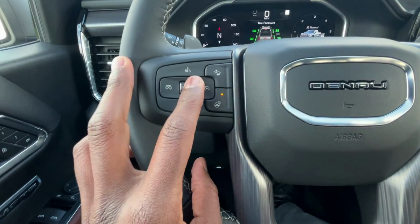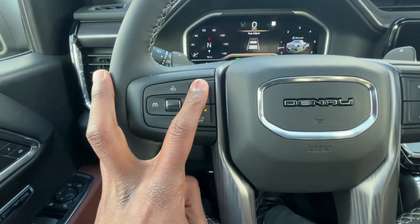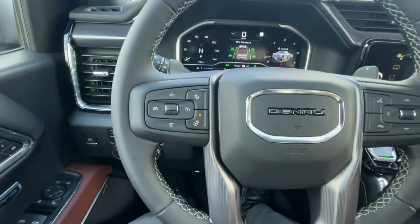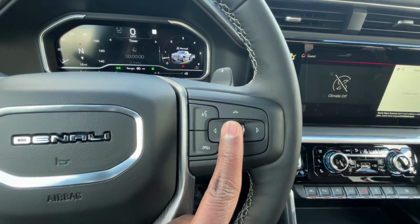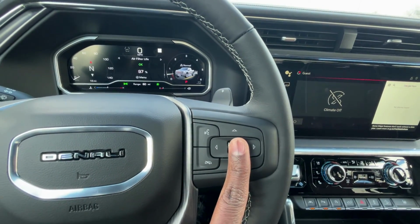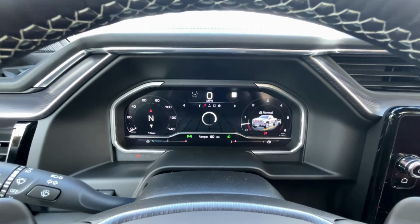Your regular cruise control set, or resume set, toggle up, down. And then the gap adjust for that cruise control and the forward collision alert, you can adjust that here. Right side of the steering wheel, voice recognition controls, mute, and then we can toggle our 12.3-inch digital gauge cluster using this knob here, as well as these arrows. Of course, there's plenty that you can configure.